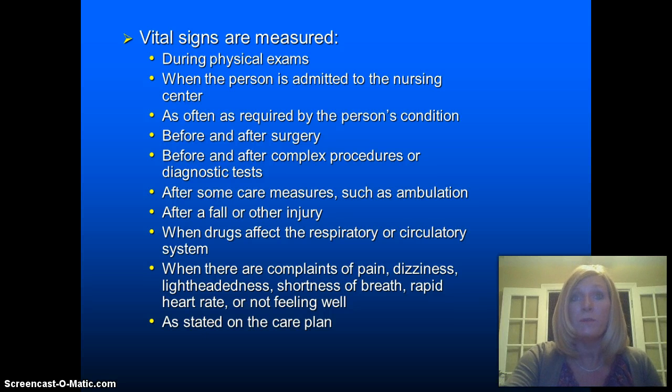It says before and after complex procedures or diagnostic tests. After some care measures such as ambulation. Ambulation is walking. They get you up and have you walk to help circulate your blood, which will prevent blood clots. After a fall or other injury, if you fell and they were worried about you having a concussion, they'd be taking your vital signs very frequently.